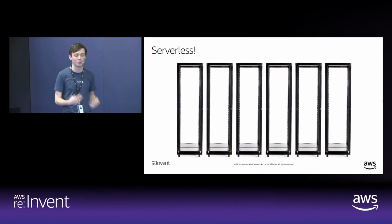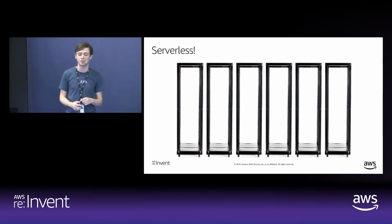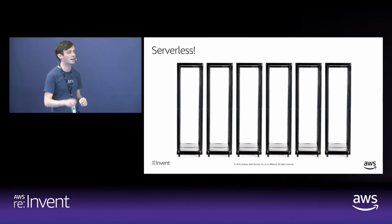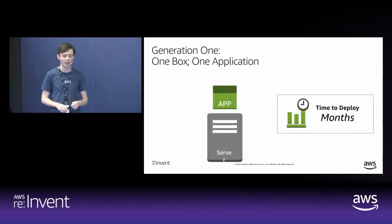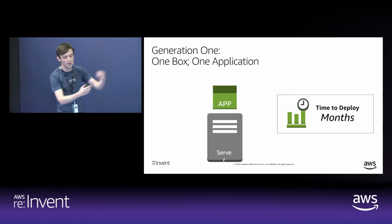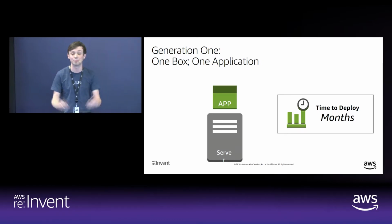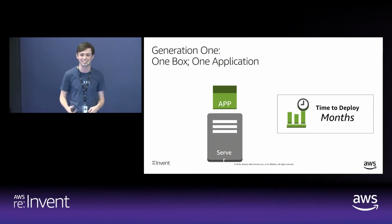But to get at the heart of what serverless can actually do for us when it comes to computing and cloud migration, I'm going to take us back in time just a little bit to bring everybody up to speed on just exactly how serverless compute even came to be, how we got where we are. And when we think about compute, it all started with what we'll call generation one, which is one big metal box and one lonely application on that metal box that could take months to deploy, right? Ordering a server and having it delivered is not exactly fast.